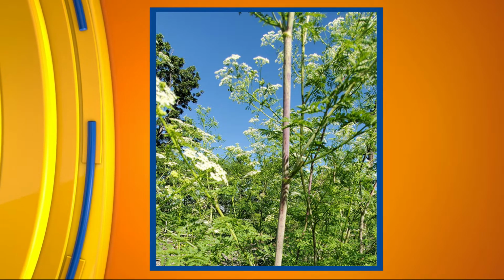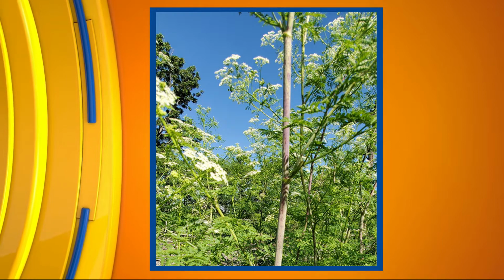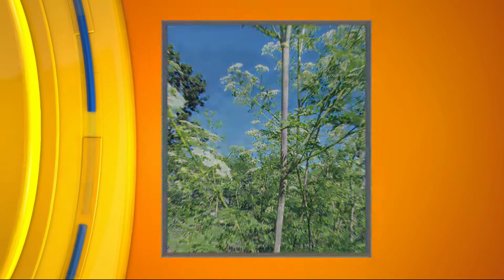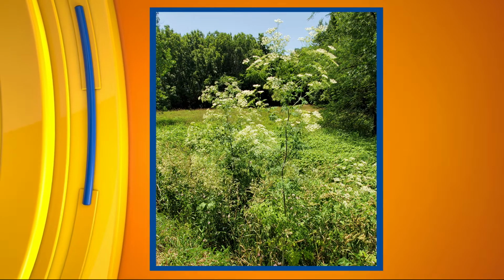Yeah, so you can see in this picture, it has purple spotted stems. So that's probably the biggest identification feature. It's tall, it has those white open airy flowers, purple spotted stems. You see there, it's pictured kind of in a ditch on the side of the road.